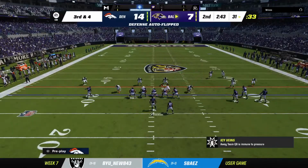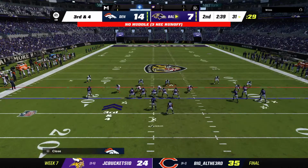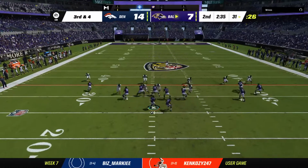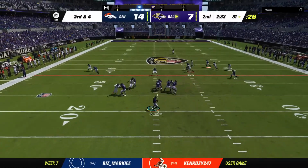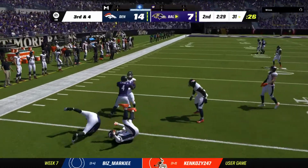The Ravens on 3rd down. 0 for 3 to this point. They could use a conversion. This is 3rd and 4. Jackson now. Looking left side. He's got it.